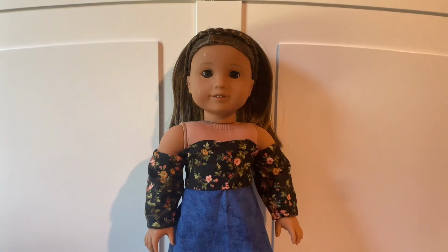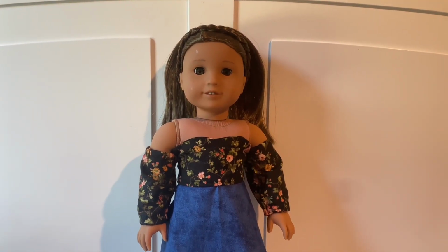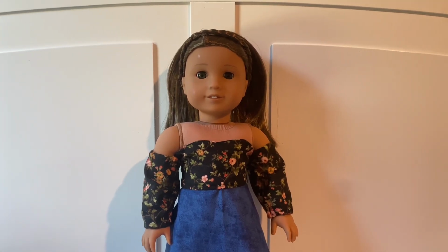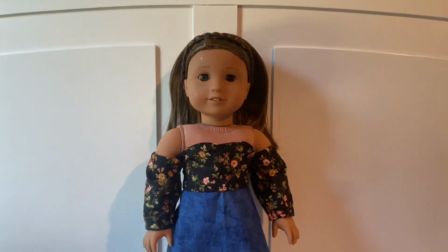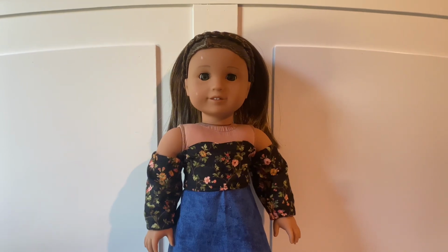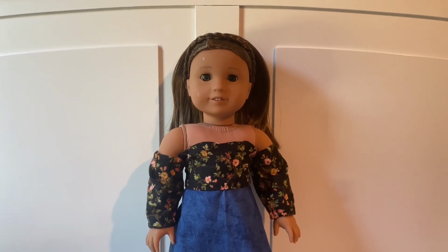I think something that also wasn't very smart was that it's the Florida heat, and I went in June, so it was about 90 something degrees when I brought them. I will say I did not have any heat problems with the dolls, but I personally was sweating and I felt overheated.